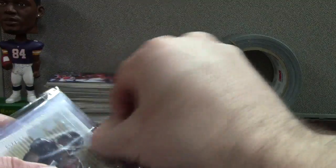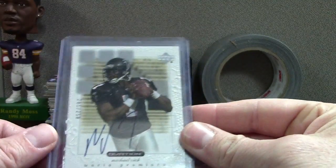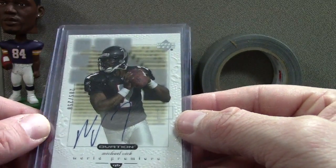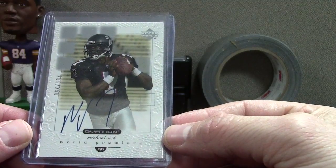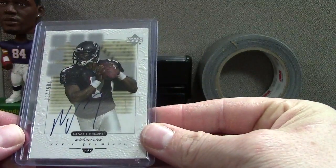Here's some more Vics. These were priced great. So sometimes when I'm shopping for cards, instead of looking at the ending soonest, I sort the listings by newly listed, and you get a lot of stuff that most people haven't seen yet or haven't made offers on yet. And this Ovation was around $25, which I think is really fair. It's on card at $250, beautiful card, world premiere.